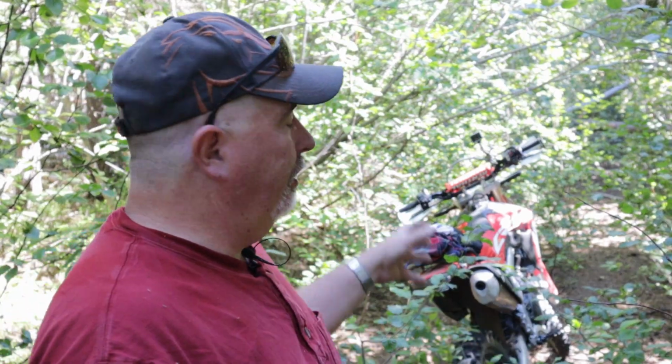Today, I finally got a chance to take the dual sport bike out here and actually do some true mine exploring, back on roads that probably nobody should be on because it is so overgrown up in here. It's just incredible. But we're going to explore some mines today. We're going to look at least three mines today.